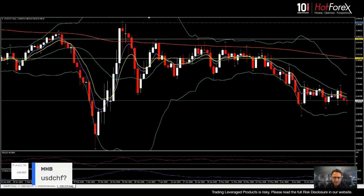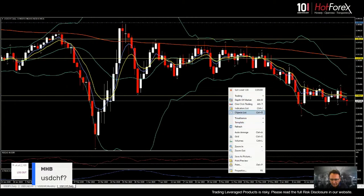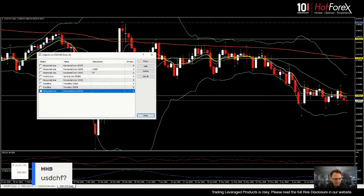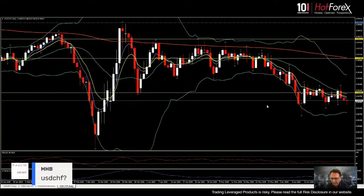Now let me put the 95 level on this chart, it's not actually on this chart, so it's there next time I come to it, and that's our key new pivot for the Swiss franc. 95 close, okay, close. So there we are.